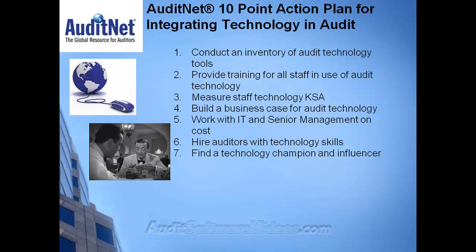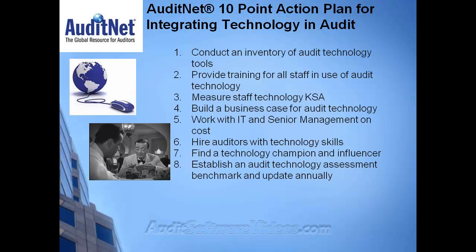You need to find a technology champion and an influencer. An influencer is somebody who takes on the responsibility and can talk to other people and encourage them to get involved. You don't want to get mostly followers. You want to get an influencer who will act as your technology champion within your organization.